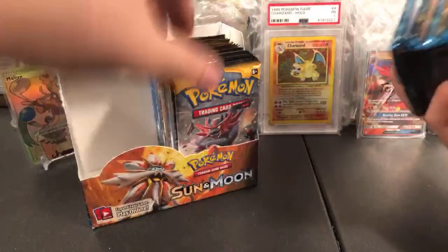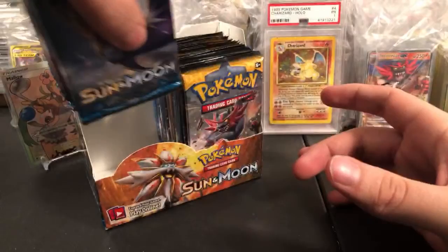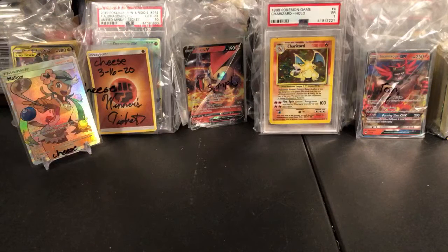Because then you could see if the box looked like this and no secret rare had been pulled, you would just buy the rest of the packs. I was so stupid back then. So Power Nap was getting all these hot pulls. I'm like, man, how are you doing this? Power Nap, you're so lucky. I'm an idiot. Not anymore. They're hidden now. They're hidden like the hidden fates.